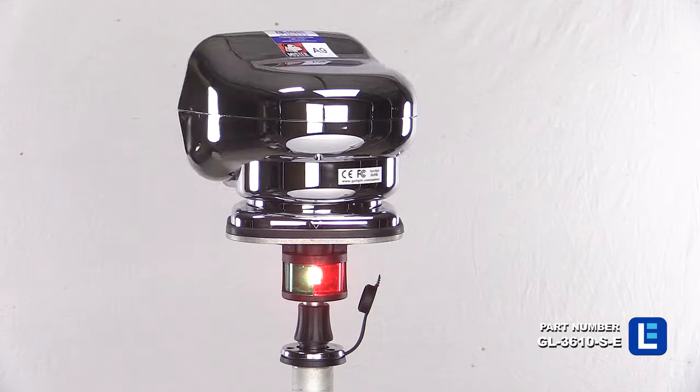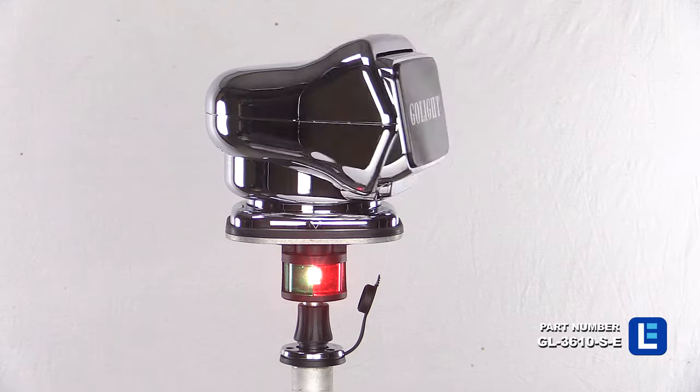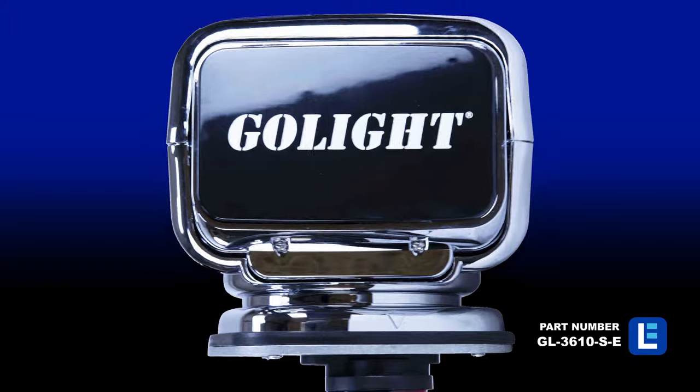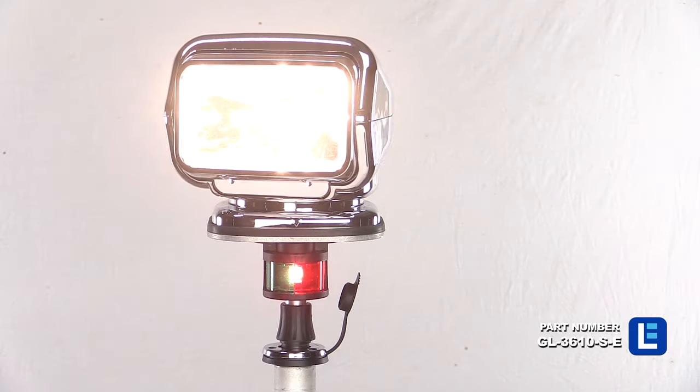This unit features remote control operation that allows users to rotate the light 370 degrees with a hard stop and to adjust vertical tilt through 135 degrees. This light is designed for use in all weather conditions and produces 1,300 lumens of intense light output.